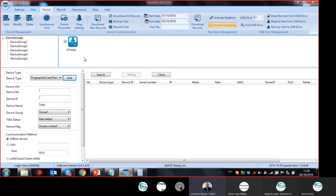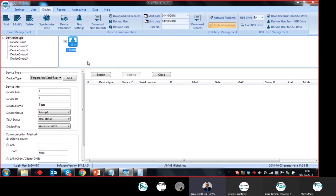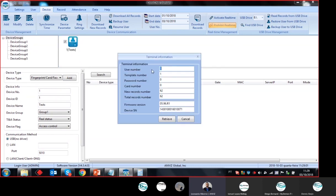If I really want to know if it's connected or not, I can click with the right button of my mouse and check the device information. Maybe look here, it's going to show me the basic information of this device: how many users I have, how many templates, how many records, firmware version, device serial number. So the basic information from this device.